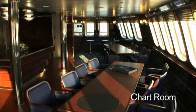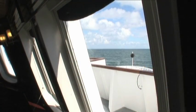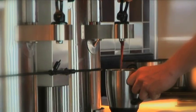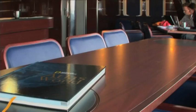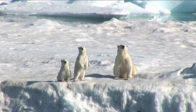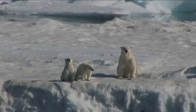Just below the bridge is a room we refer to as the chart room. That's facing forward. You have direct access out to the decks, so you can come in from the outside, you can be sheltered. We have coffee, hot chocolate and things there. It's great in the polar regions when you're looking for polar bears or looking at ice scapes and what have you to come in and out of the ship.